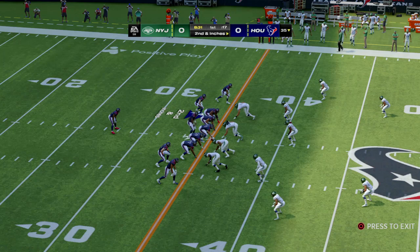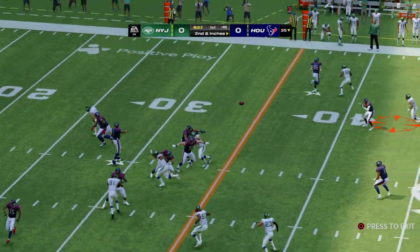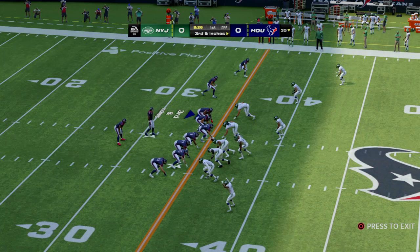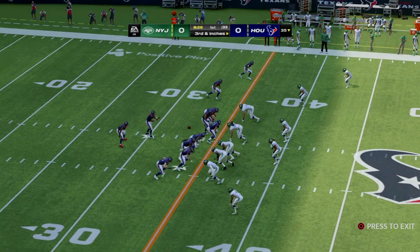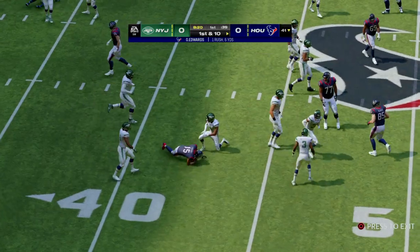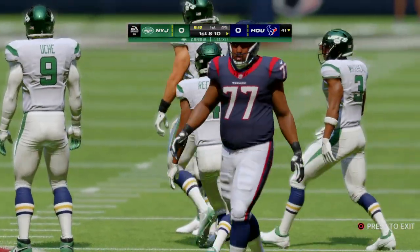Second and a few inches. Back to throw. Here's Stroud. And that is incomplete. A lot of force bearing down on him there. He could not hang on. It's third down. They'll try and run for the first with Edwards. It'll be a gain of 6 that time as it moves the chains as well.